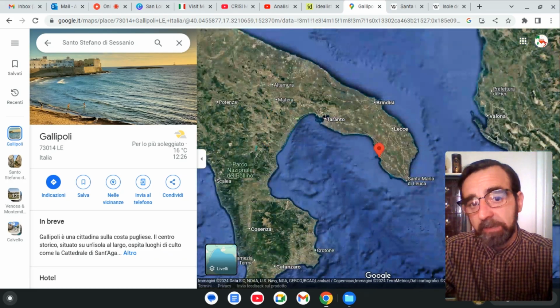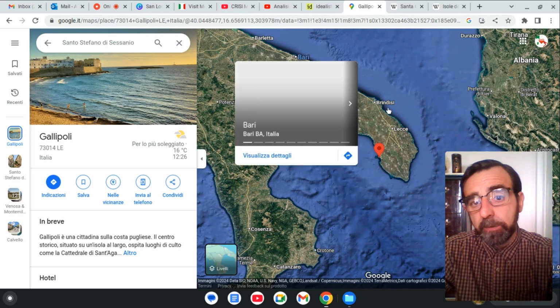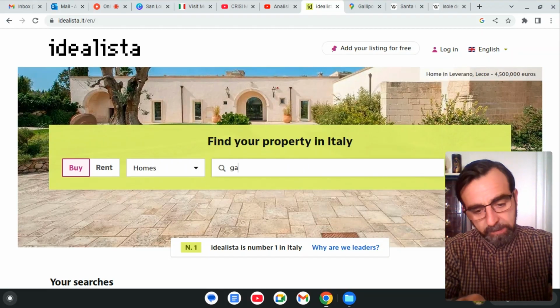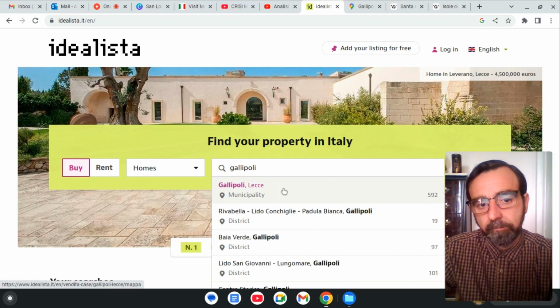Okay, I zoom out a tiny bit just to let you know, for example, where we are. So we have Brindisi. I think in Brindisi there is an airport. Then we also have Bari. So these two are the closest airports in case you want to go to Gallipoli. Okay, so now let's go on idealista.com and let's start searching for the properties for sale in Gallipoli.